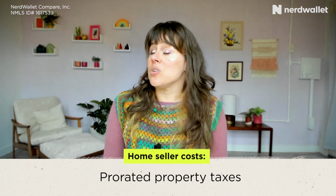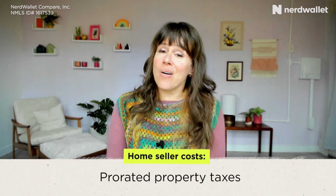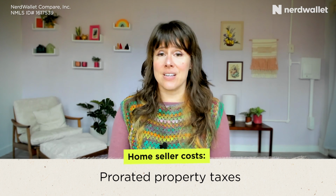Sellers also usually have to pay their part of whatever portion of the month they still own the home. They need to make prorated per diem payments toward the property taxes, insurance, and all of that kind of stuff. And then there are a couple of other fees that you might or might not incur, and it depends mostly on where you live and not always what the law is. Sometimes it's just what's customary in a given area. So it's something that you can ask your real estate agent, whether you should expect this as a home seller.